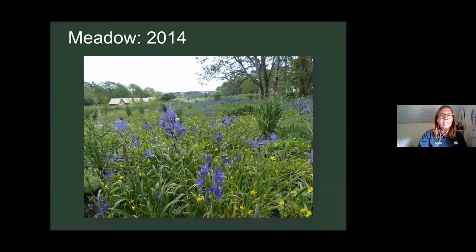So 2014, these were the mature camas bulbs that we planted. Again, we did want to see results right away and not have to wait the 7 years for the camas to grow from seed to flower. So that's why we planted in mature bulbs and then seeded in some of the other faster growing species like Western buttercup and field chickweed and sea blush.